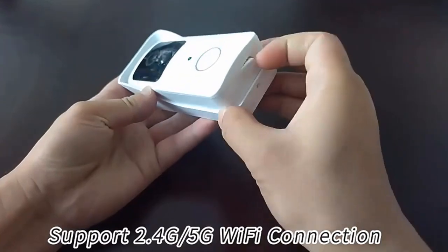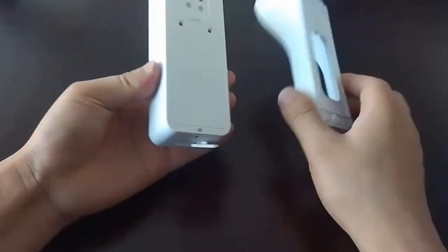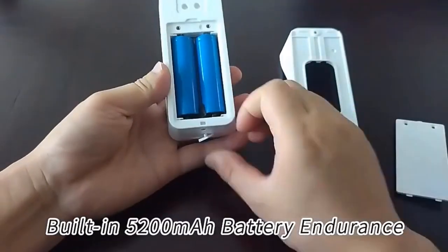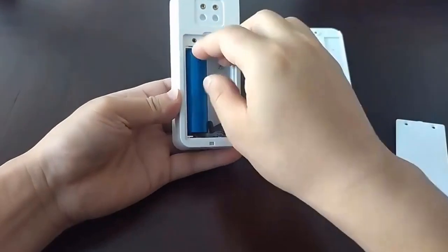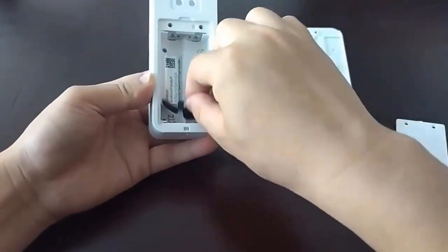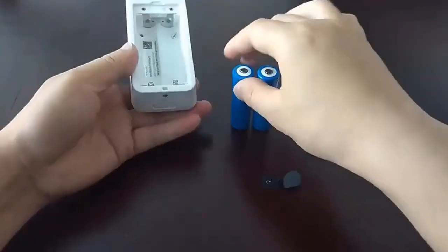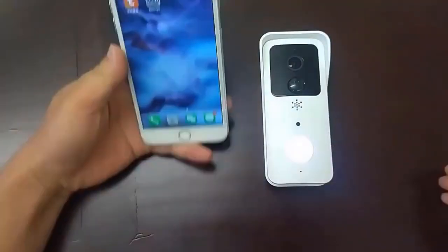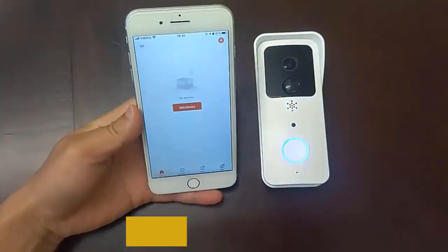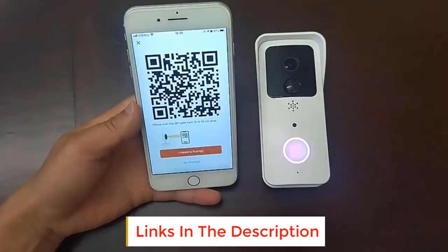2.0MP 1080p HD camera lens with 166 degree diagonal and 120 degree horizontal wide angle. Support 3 types of wake up: mobile phone remote fast wake up, motion detection, call button press. Compatible with 5G and 2.4G Wi-Fi. Support Duo APP and Smart Life APP. Optional 52 ringtones on chime. You can choose different chimes according to your preferences.